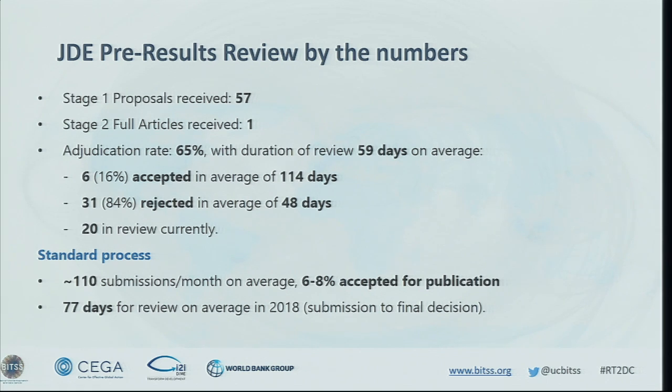And yeah, as you can see, of the articles that we've received, 6 acceptances so far, and they take on average 114 days. This accounts from the initial submission through multiple stages of revise and resubmit.